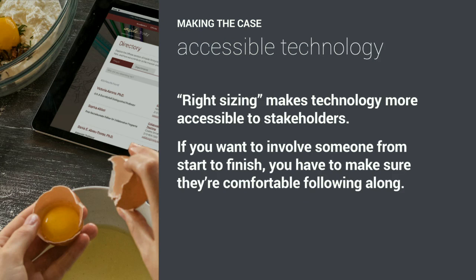So another aspect of this is right-sizing projects also makes technology more accessible to stakeholders. If you want to involve someone from the beginning to the end, you want to make sure they're comfortable following along. And Gina, you have a couple of experiences with that. Maybe you could speak to that.